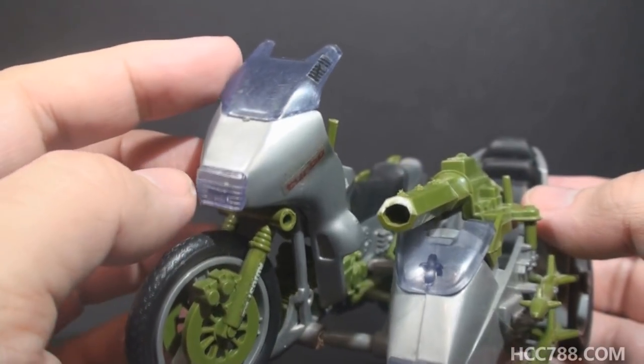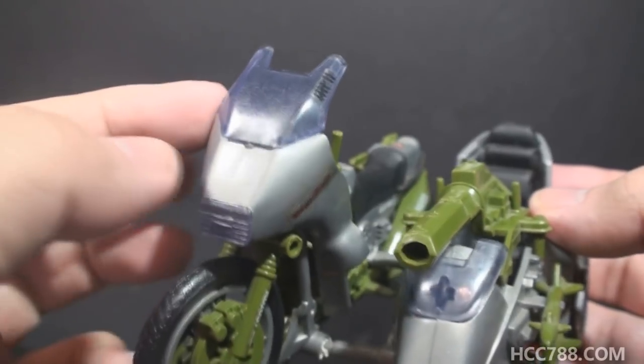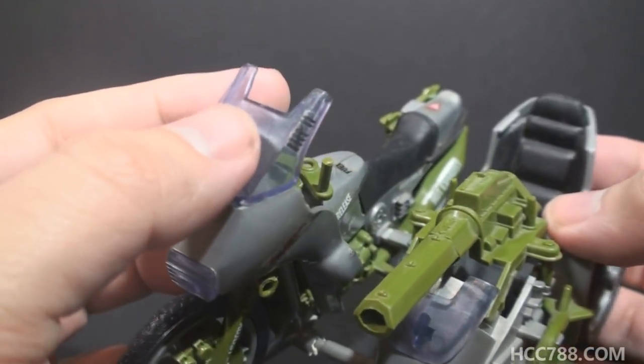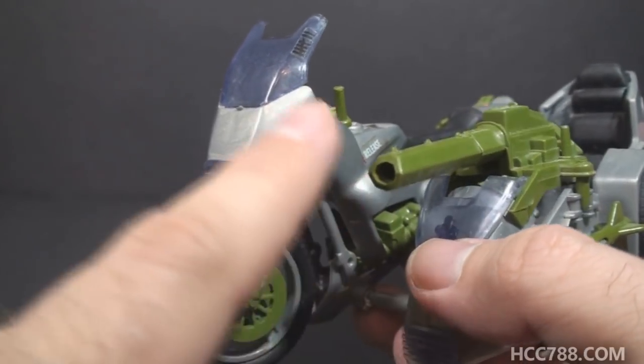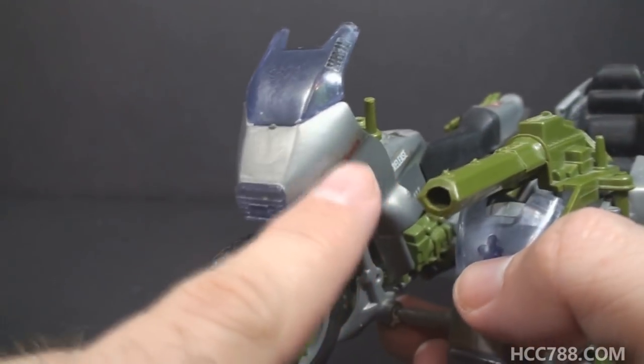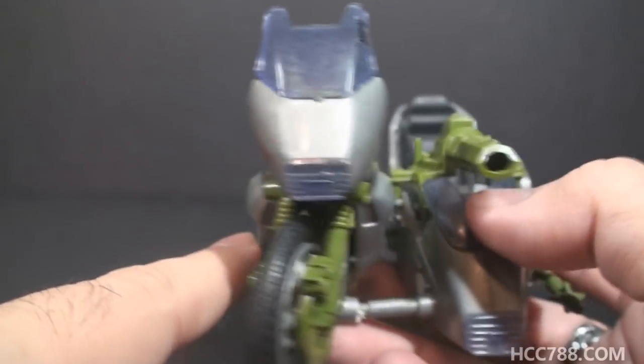It also has what the blueprints call a bullet-resistant molded windshield. It is also in clear plastic. Has a sticker kill marks there. It also has what the blueprints call urethane body panels, and that's this silver plastic cowling that goes around the front and down the sides.